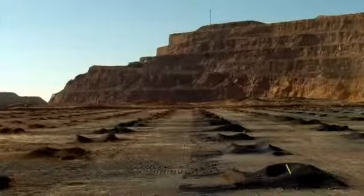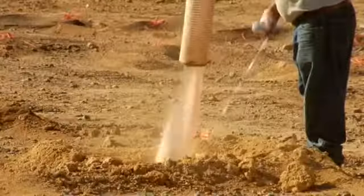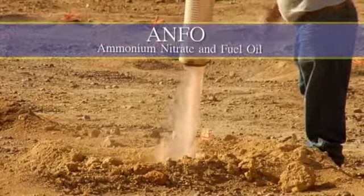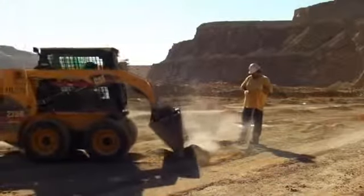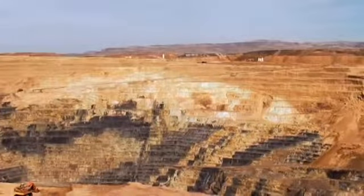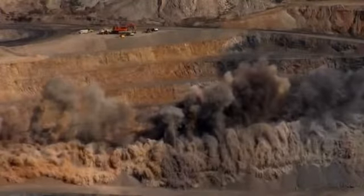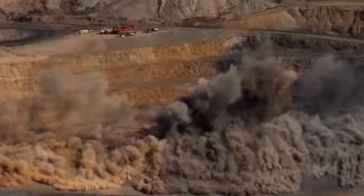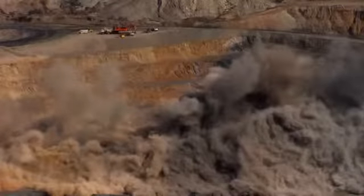Drill rigs drill hundreds of holes in a specific pattern for the blast. Then, the blast crew loads each hole with a blasting agent called ANFO, or ammonium nitrate and fuel oil. The blast foreman clears the area, sets up roadblocks to ensure worker safety, starts the warning siren, and calls, "Fire in the hole!" The blast fractures thousands of tons of material.